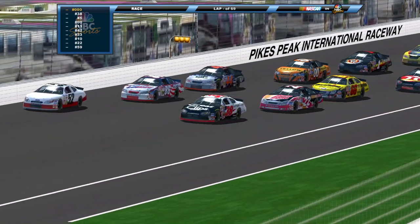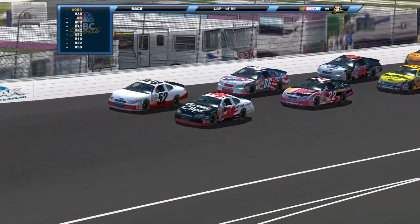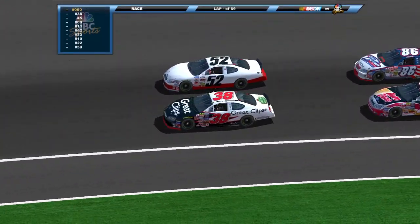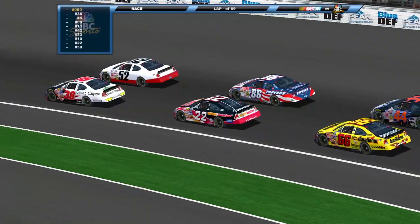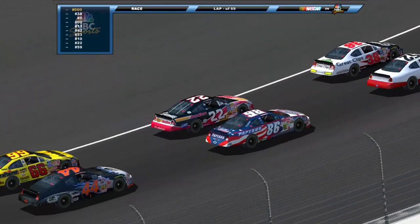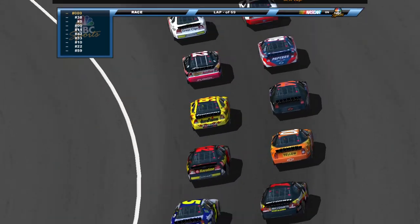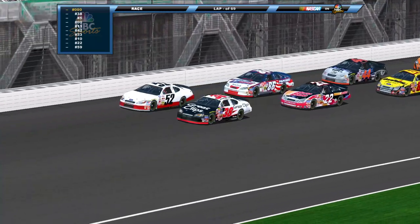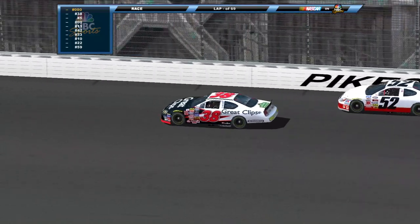We are at Pikes Peak International Raceway for the first time ever here on the channel. And oh boy, things are about to get a little wild here. On the pole, AJ Foyt the fourth on the inside with Brad Teague to his outside. Behind them, Kenny Wallace and the 86 of Jerry Cook starting fourth. How about that for Jerry Cook? Behind them, Scott Wimmer in the 66 and Mike Harmon in the 44, rounding out the top six. Green flag in the air, and we are racing from Pikes Peak.